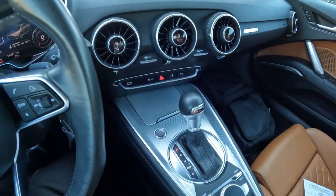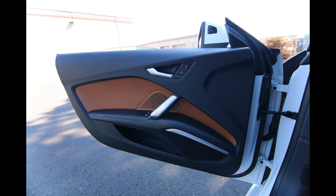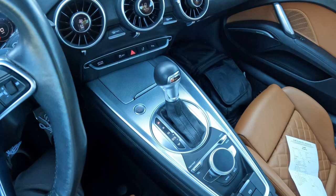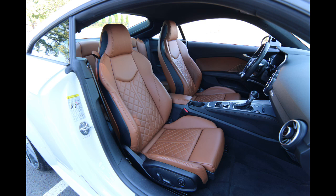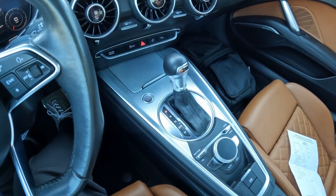Obviously, the people were pretty big fans of the TT. You can't buy a new one, so they probably got one of the closest things they could find to a new one with that 2021 of only 10,000 miles. But this one is in beautiful shape, lots of life left in it, even with 77,000 miles on it. It could easily go another 100,000 miles with a caring owner. This thing's in beautiful shape, very well cared for.